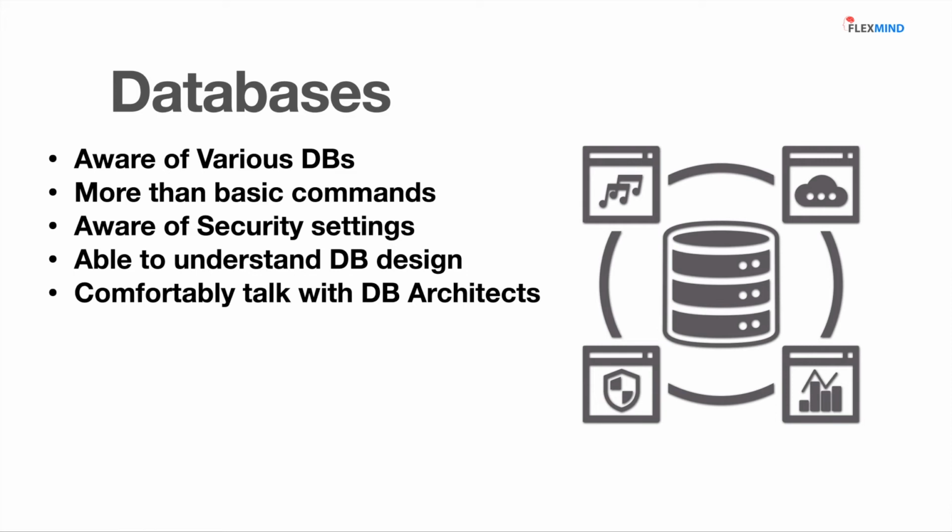So, for example, MySQL is an example of a relational database. Then there is MongoDB, which is NoSQL. So, what are all the different databases available in the market? And then you should be aware of most of the database commands, and it should be more than basic commands, because I got rejected by Amazon because of my poor skills in databases. So this is also a very important concept if you are applying somewhere as a software developer.